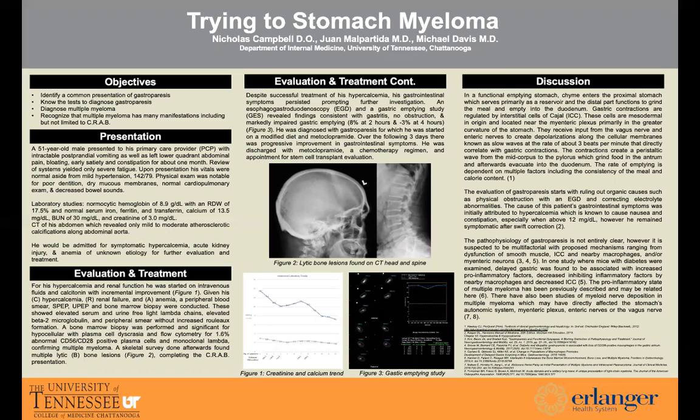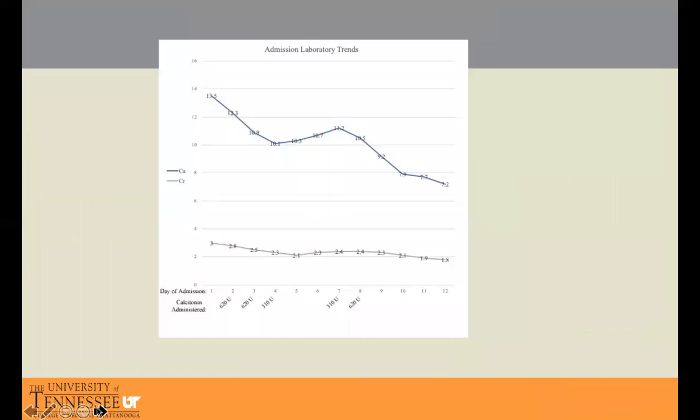So for his hypercalcemia and renal function, he was started on IV fluids and calcitonin with incremental improvement. Our first figure here shows a serum calcium of 13.5 initially, and with the IV fluids and calcitonin, it would incrementally decrease. You can see calcitonin at the bottom right here, and when the calcitonin was no longer given, he had a little increase, and then it was administered again, and he decreased down to 7.2. With the IV fluids, his creatinine decreased from 3 to 1.8.